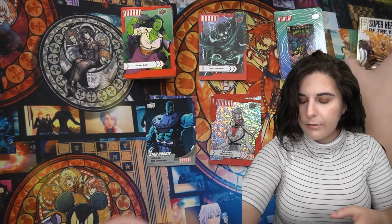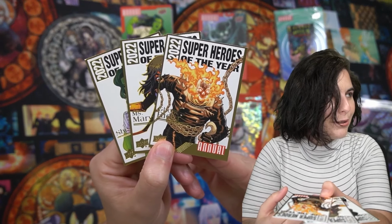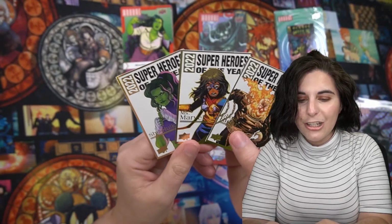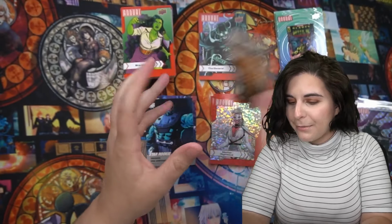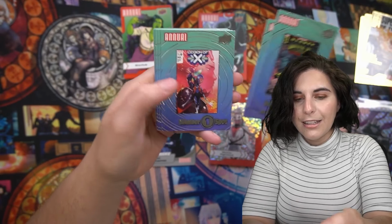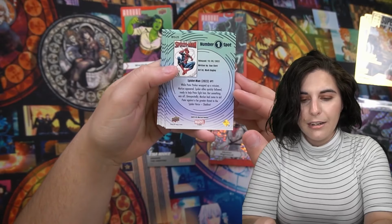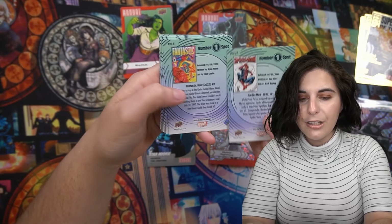And yeah, I think this is my favorite insert set, the Superheroes of the Year. We got She-Hulk, we got Miss Marvel, we have Ghost Rider. I will say I'm not personally super into the #1 spot design this year. I like the colors on it. I wish the images were a little bigger, but I do appreciate, as always, the information on the back as well as the release dates.